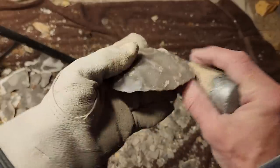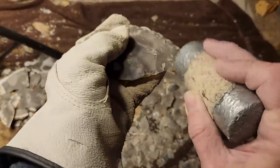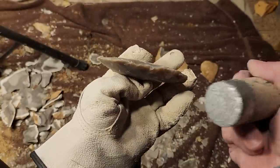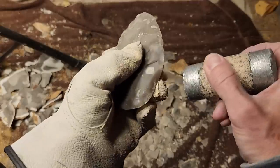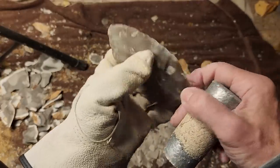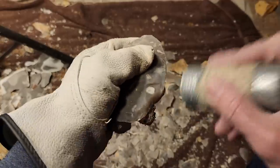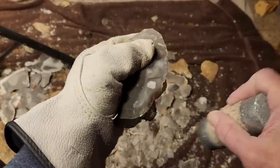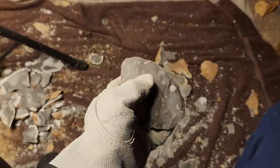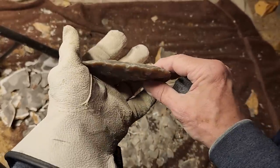Yeah, and until I can figure out a good way to disprove that, if there's a good way to disprove that these were good for weapons, if it turns out that this really isn't that good of a weapon compared to something else that was available at the time, I'm going to consider these weapons.